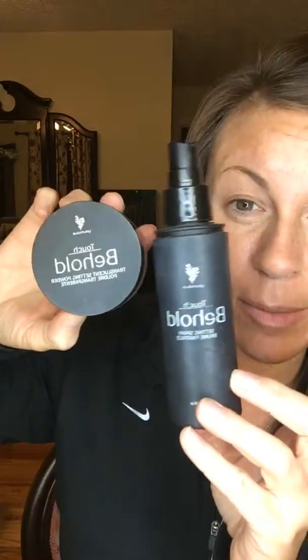Then you get your choice of the Behold Setting Powder or the Behold Setting Spray. That is your choice. So you already get the face primer, and you guys know I use this as face primer, but you get one of each. You get your choice of one of these. You can either get the Behold Setting Powder or the spray.